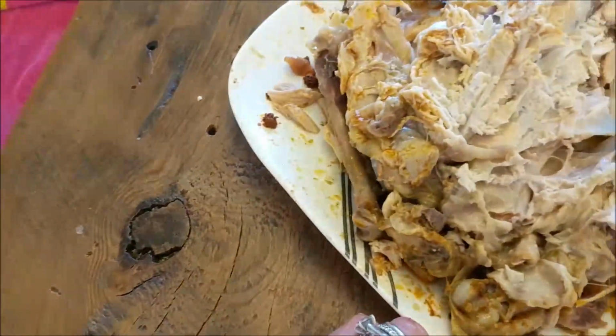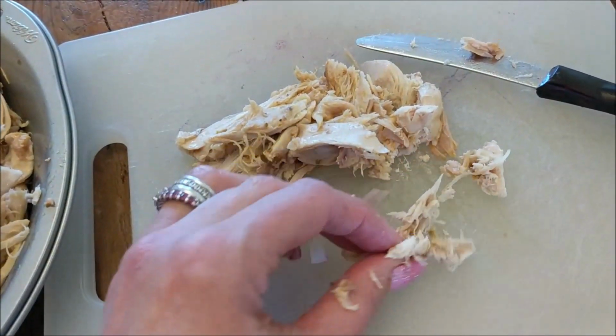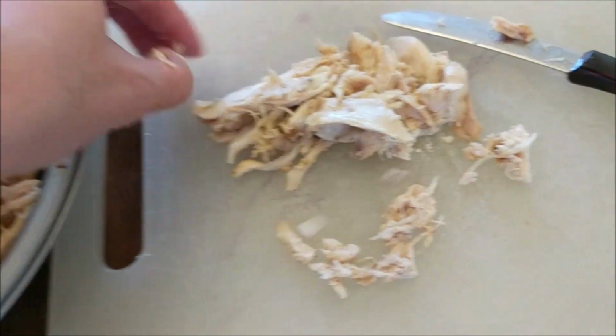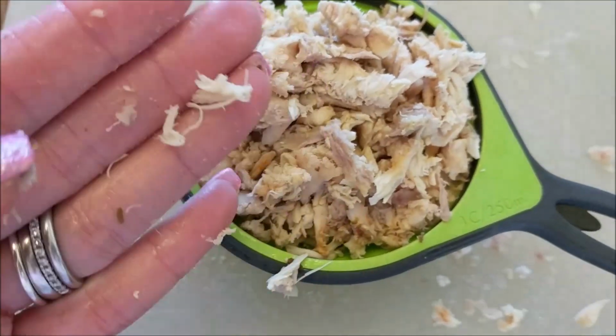I do not leave my chicken laying here because he will totally try to eat it. I'm gonna take my dark meat and just chop it into really fine pieces, on the same cutting board as my radishes. So I've chopped my chicken into little fine bits. You can see here it's 1 cup of small little pieces.